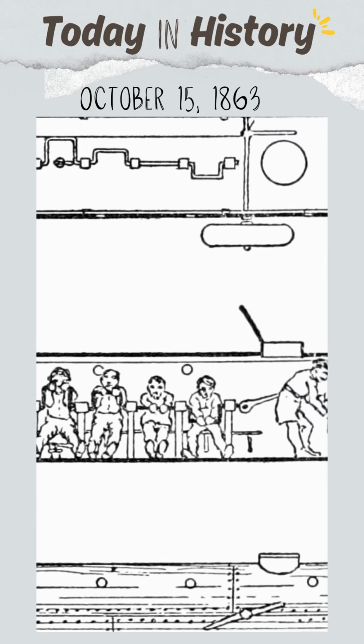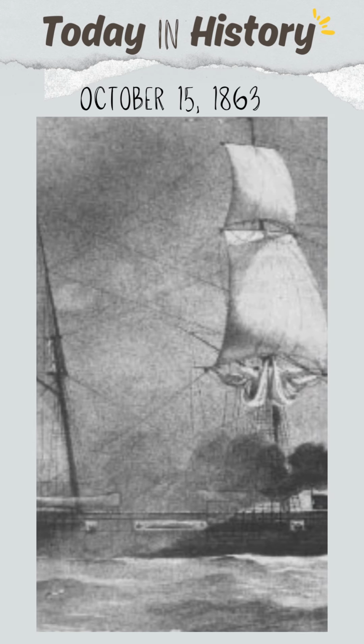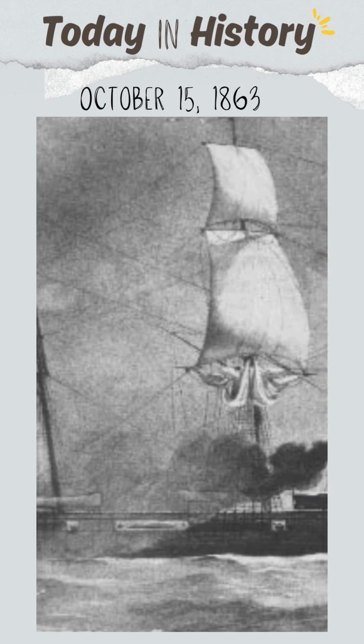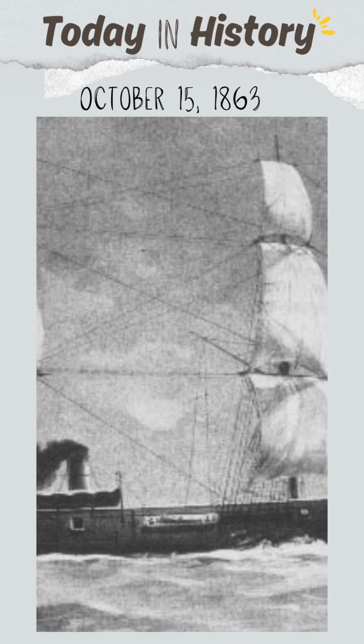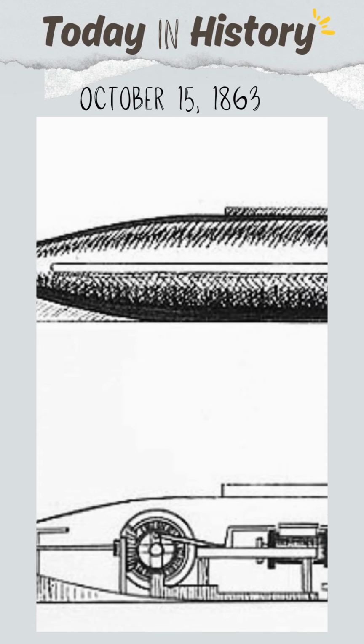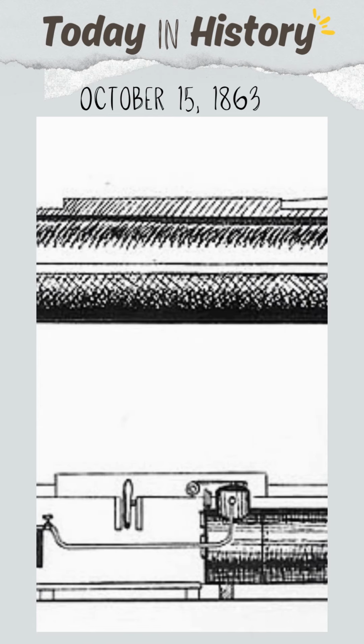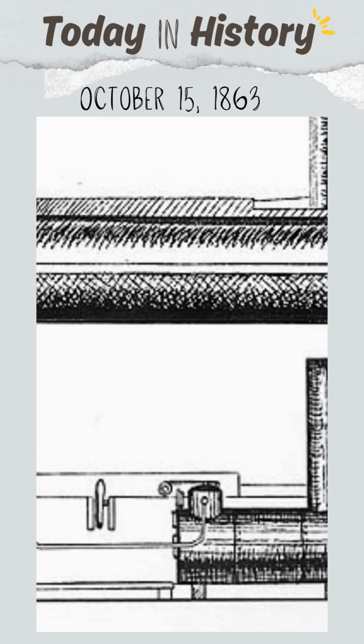Despite these challenges, the Hunley was restored to working conditions and sent on its final mission on February 17, 1864, when it successfully attacked and sank the USS Housatonic, marking the first time a submarine sank an enemy warship in combat. This is the first use of a submarine in warfare by the Confederate Navy during the American Civil War.